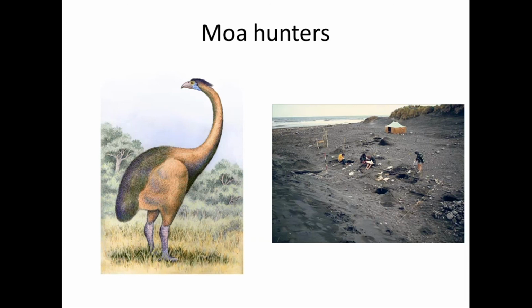The Moa were giant flightless birds. Well, not all giant. They were all sizes of flightless bird. Some of them truly enormous. And these are hunted to extinction. All species of Moa are extinct in New Zealand now. The picture on the right is an excavation in the 1970s of a Moa hunter camp at the mouth of a river that was excavated because it was being destroyed by erosion.